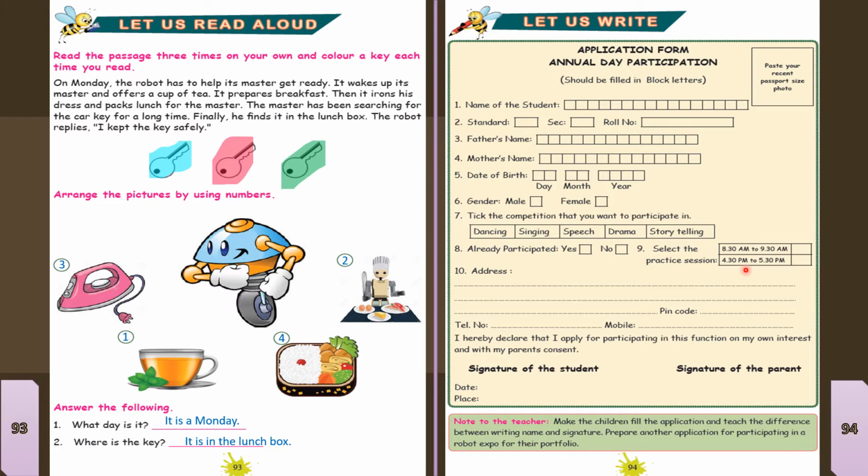Select the practice time. For any event, you have to practice several times so that you will be perfect on the stage. Okay, select the practice session from morning 8:30 a.m. to 9:30 a.m. If it is convenient to you, you pick here. Or 4:30 p.m. to 5:30 p.m. If it is convenient to you, you can tick this one. Either this one or that one.